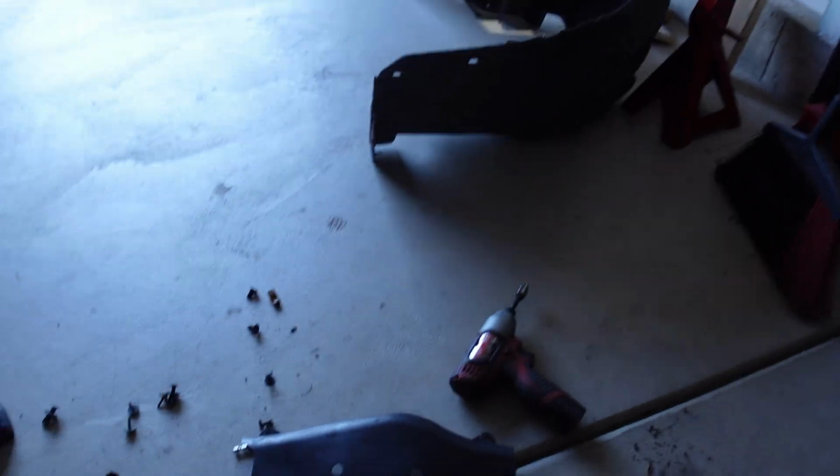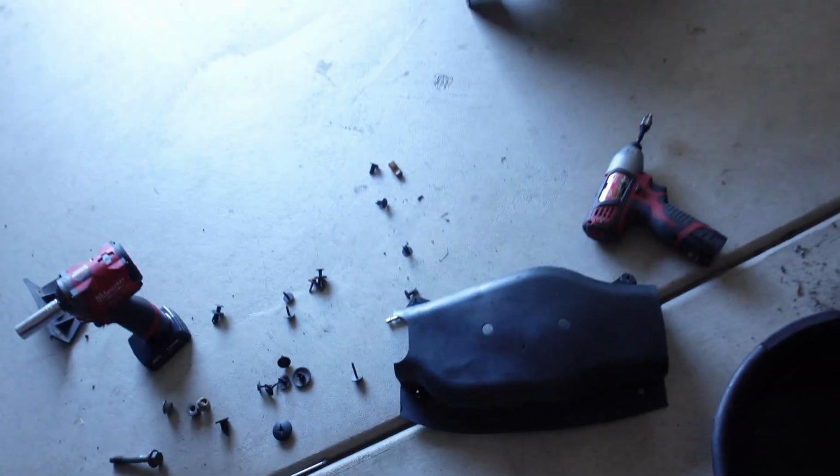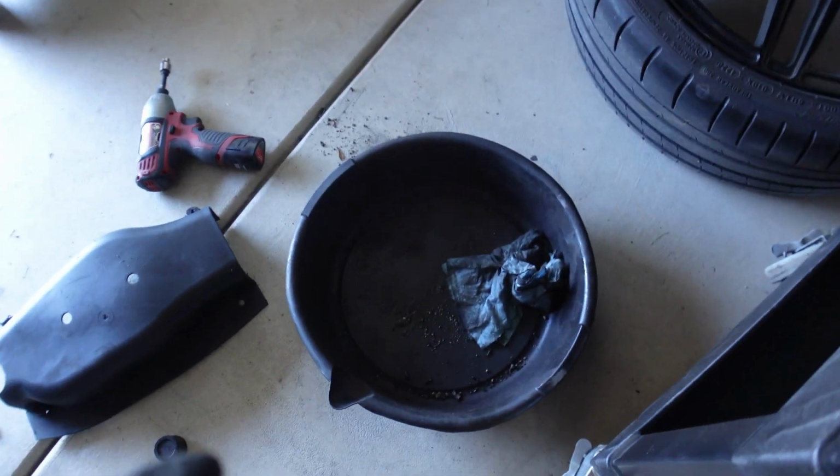All right, so it's all cleaned up. I got it all clean. I even cleaned the shield here that was all nasty. There's all the nastiness in there.